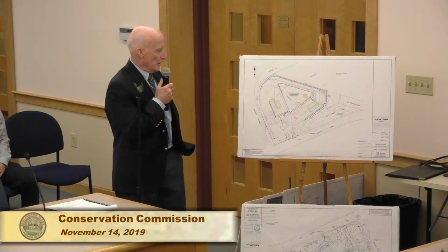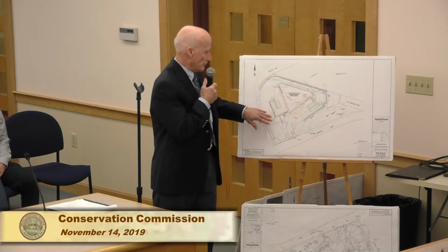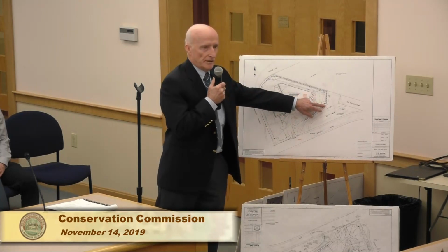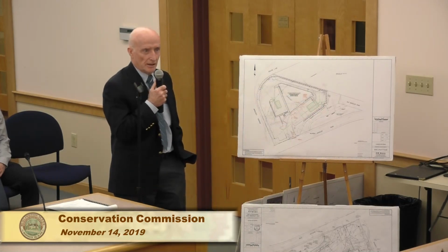So we have two infiltration systems, one in the upper level, one in the lower level. They both connect to each other, and they both connect to the existing drain pipe that discharges to Vine Brook. However, the infiltration systems are so large that in most storms there won't be any discharge. Most storms will just be infiltrating into the ground. So that's an overflow pipe, essentially. Basically, it is. So that'll take the large storm events. Most storms just infiltrate back into the ground.